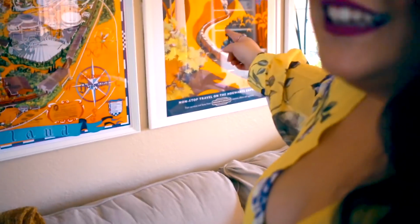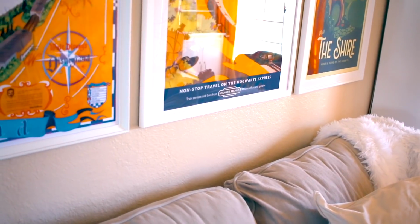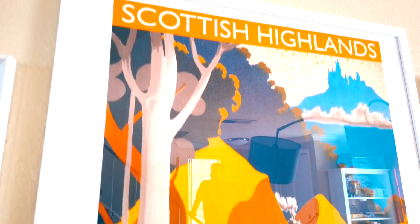Then we have Scottish Highlands, but it's not actually Scottish Highlands. What is it, Alex? Hogwarts Express. It's Hogwarts Express. Easter egg. You can see Hogwarts up there.